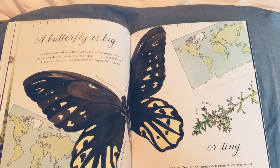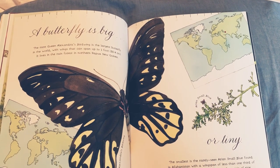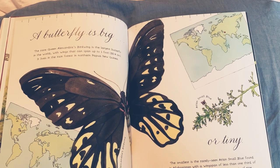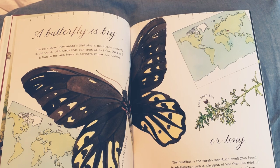The smallest is the rarely seen Aryan small blue, found in Afghanistan, with a wingspan of less than 1/3 of an inch, which is about the length of a grain of rice.